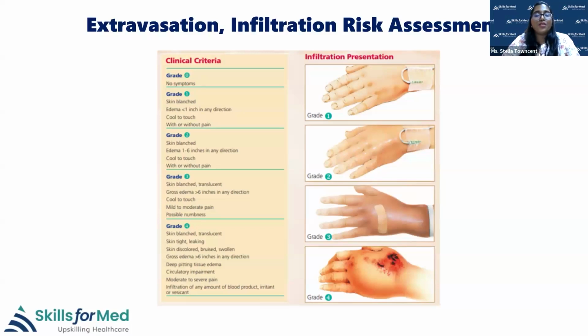For this case of extravasation, phlebitis is very painful. Extravasation, they may not, it is not mandatory that the patient will say pain. The patient will have a swelling but no pain. But you don't assume the patient is not having pain, so the patient is not in trouble. Extravasation is the very risky thing where the patient may not feel pain even.